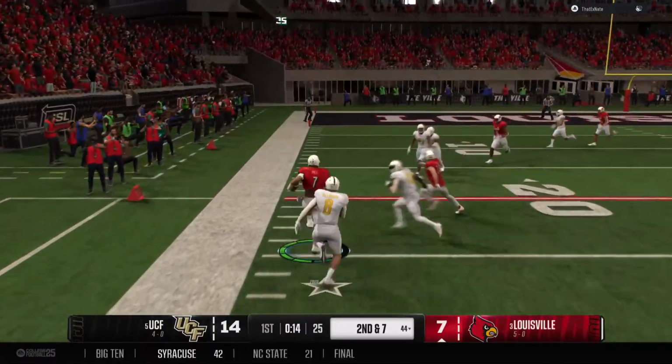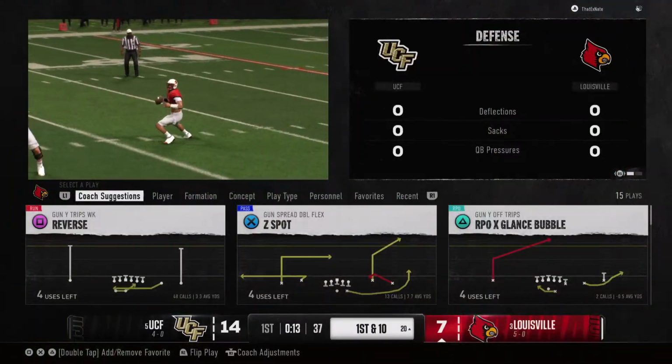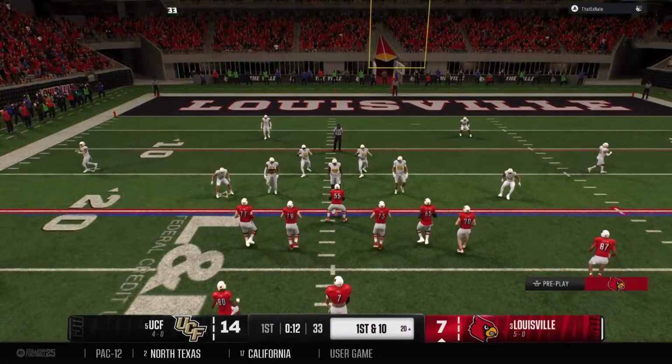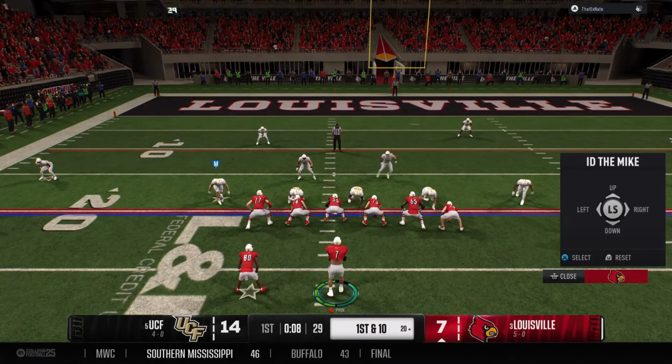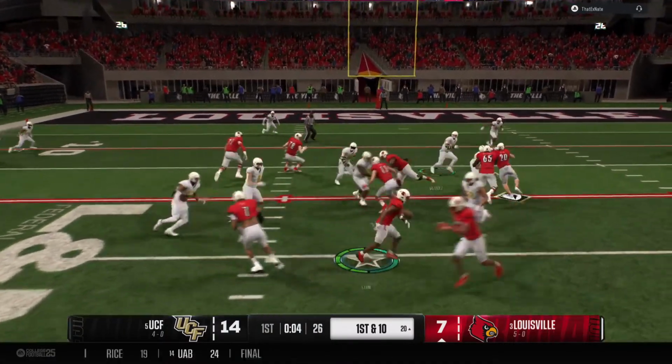Breaks loose at the 40. And a huge gain before he's forced out of bounds. Big yardage to set up a fresh set of downs. Man, it is fun to watch this guy get out in the open field. I didn't realize he could run like this. That's a big gain for this offense. Oh, it's a reverse.